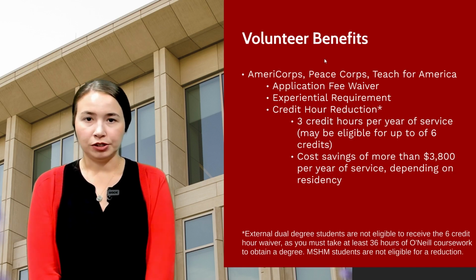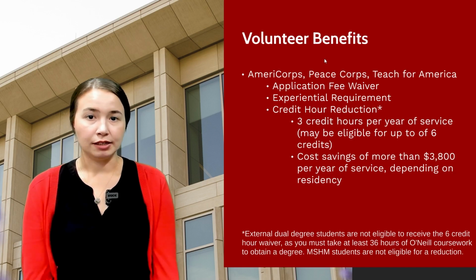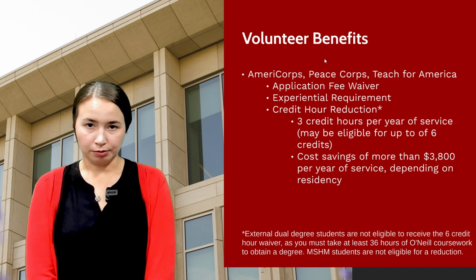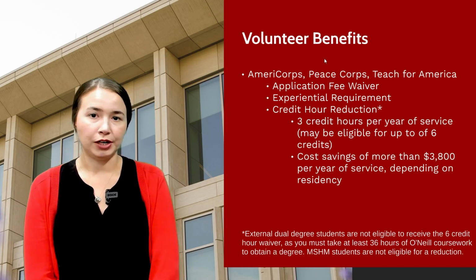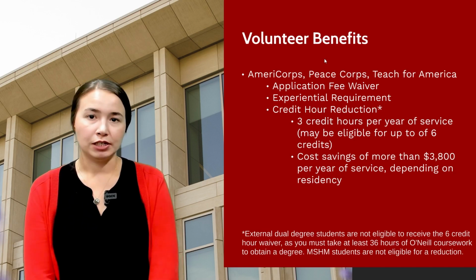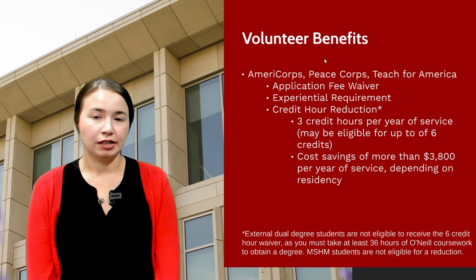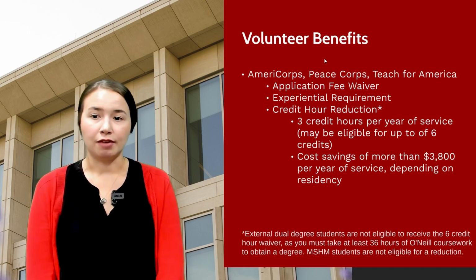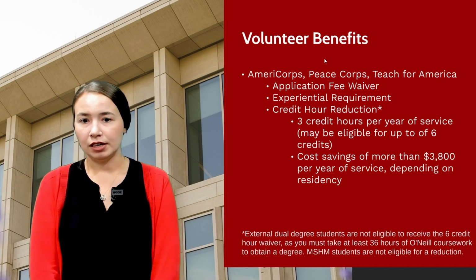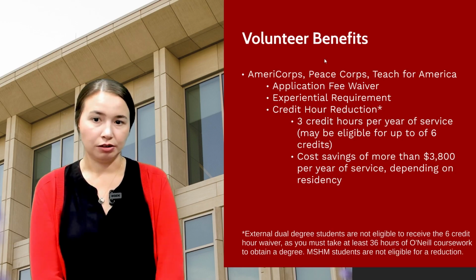When credits are reduced from your degree program, those are credits you no longer have to take to complete the degree. So say, for example, you're in the Master of Public Affairs program, which requires 48 credits, and you receive a 3 credit hour reduction. That means you only have to take 45 credits to complete your degree. And that translates to a cost savings because that is a class that you're not having to take, which means you're not having to pay for it. So cost savings here can be around $3,800 per year of service, depending on your residency.